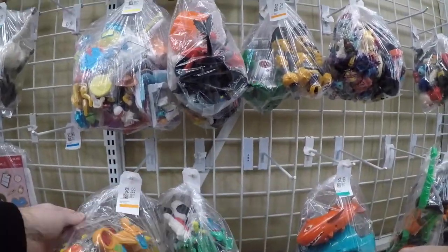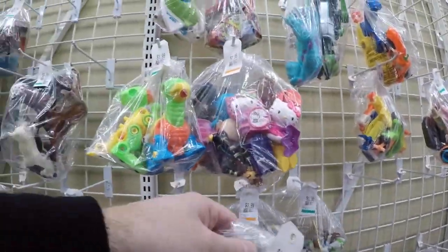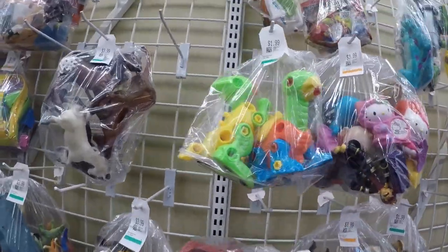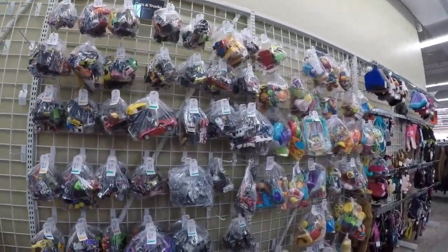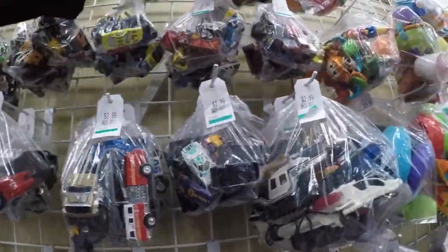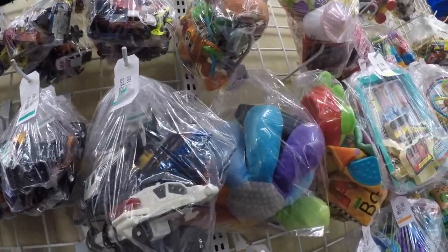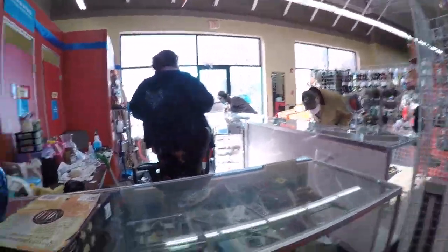Lots of big bags full of stuff, which in my mind, usually a big bag full of stuff isn't as good as some of the smaller bags. You can't really see what I'm looking at there. It looks like a dragon. Small bags a lot of times will have better stuff because they'll be like three or four really specific items. So for me, I like to look for when there's lots of a really specific thing in there.